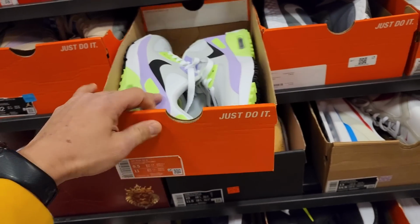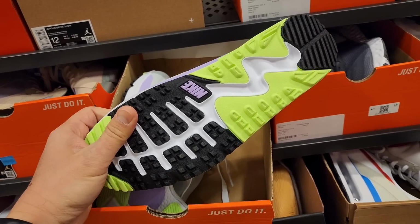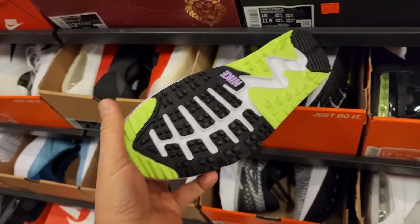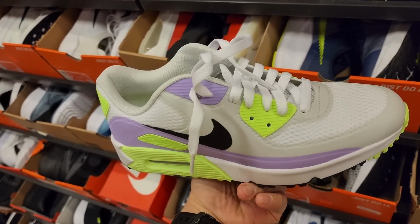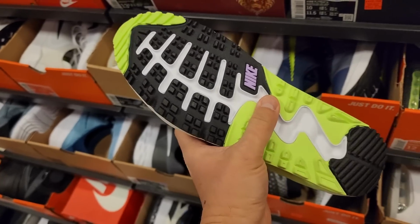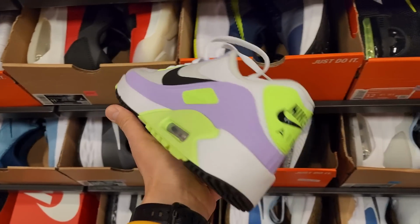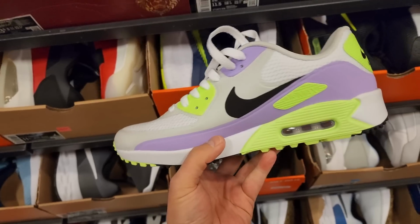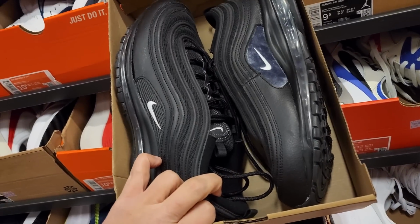Got some Air Max 90s. Got some Air Max 90 Golf. I don't think I've seen these. Okay. Pretty much the same, just treads a little different. I wonder if the tread would probably last a little bit longer, right? But it is retail, size 9.5. Size 11.5 right here. All black.